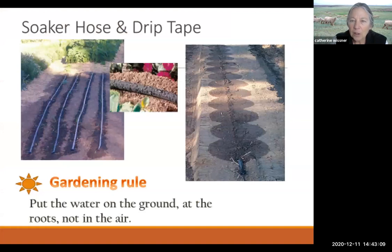I like to use drip tape, and this is the drip tape right here. It lasts longer, it's easier to use, and for me, it's easier to store. But the soaker hose has quite a few advantages also, in that it's easy to put together. It goes around, does circles, does curves. Drip tape doesn't do that. So soaker hose is a good way to get started with this.